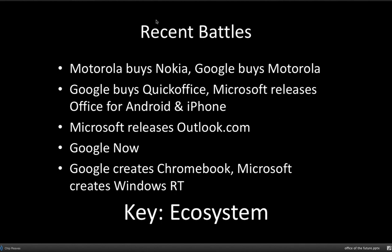To give you an example of what I'm talking about, if you look at the news in the technology space, you can kind of see this battle going on. Sorry, that says Motorola buys Nokia. That's not right. Microsoft bought Nokia because they wanted to have something to compete with Google's Android phones. So Google bought Motorola, which gave them their own hardware company for phones. Microsoft has software you can run on the phone itself.